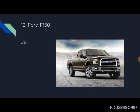Number 12, Ford F-150. Yes, it gets a 2 out of 20. You're probably saying, "Well, why would this get a 2? It's worse than a Mirage." No, no, no, no. I explained to you that this would get a low score because this is the current generation. Within a few years, 1 or 2 years from now, we're going to move on to the next generation. And so on and so on.